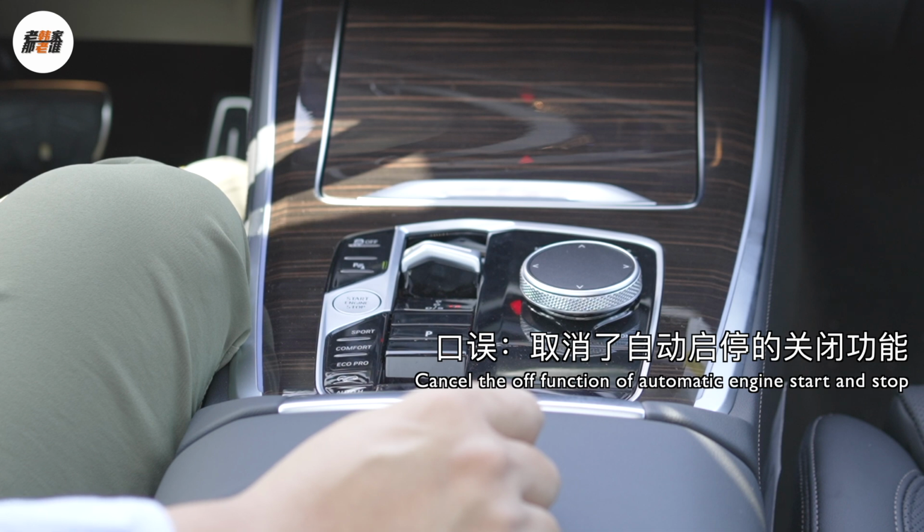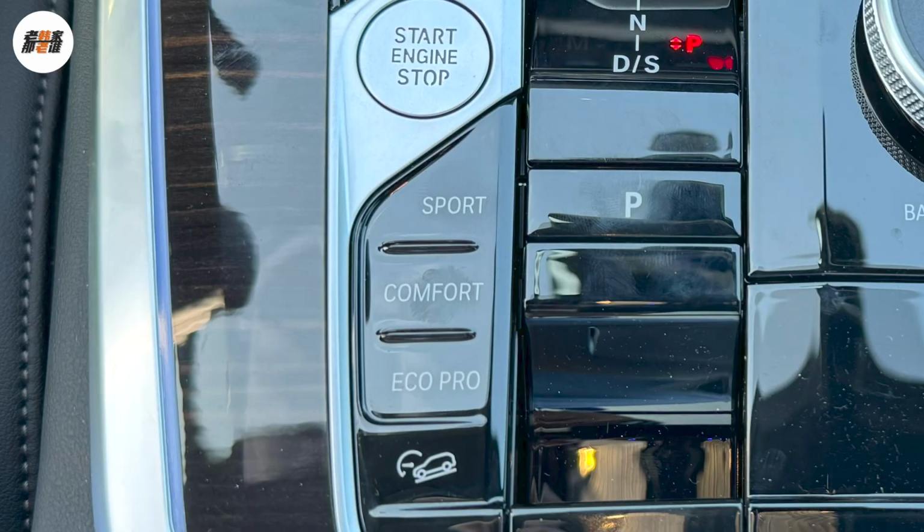The automatic engine start-stop function of the iDrive 7 system has been cancelled in the iDrive 8 system. Starting from the facelifted X5, it is no longer necessary for everyone to turn off automatic start and stop as the first action when getting in the car. This car has sport, comfort, economy, and custom modes.